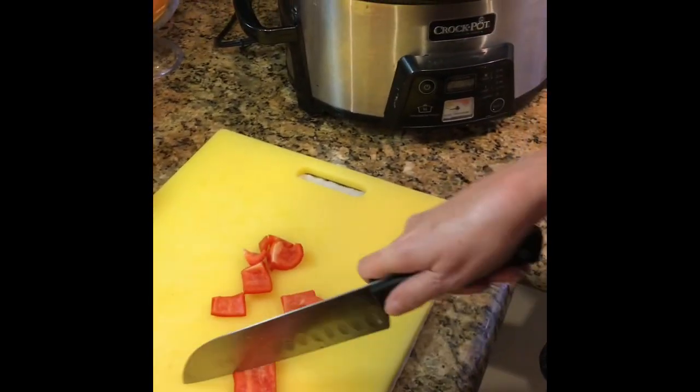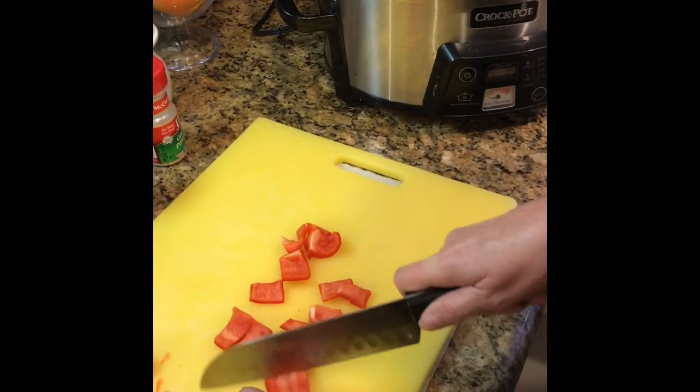Boy, that onion was strong. It was a delayed reaction. My eyes just burned.